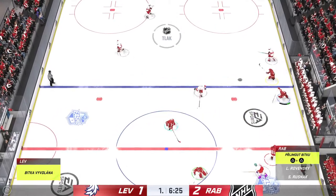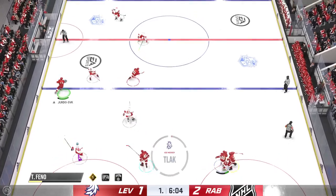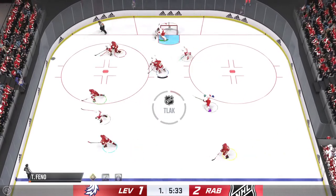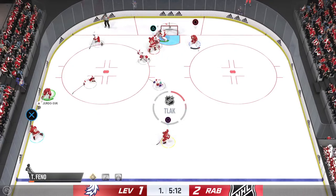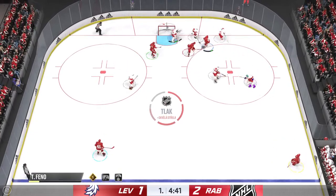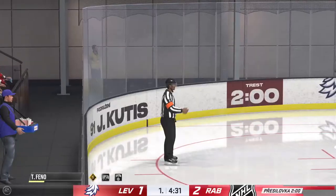Just a crushing hit against the wall. Nice poke check. And now he angles it across to Hossa. The Swamp Rabbits carry it along the wall. Shot attempt completely fails on that. Back to the point it goes. Takes the knock, but he's still got the puck. Great reflex on display tonight on his part. Play whistle dead, penalty coming up.